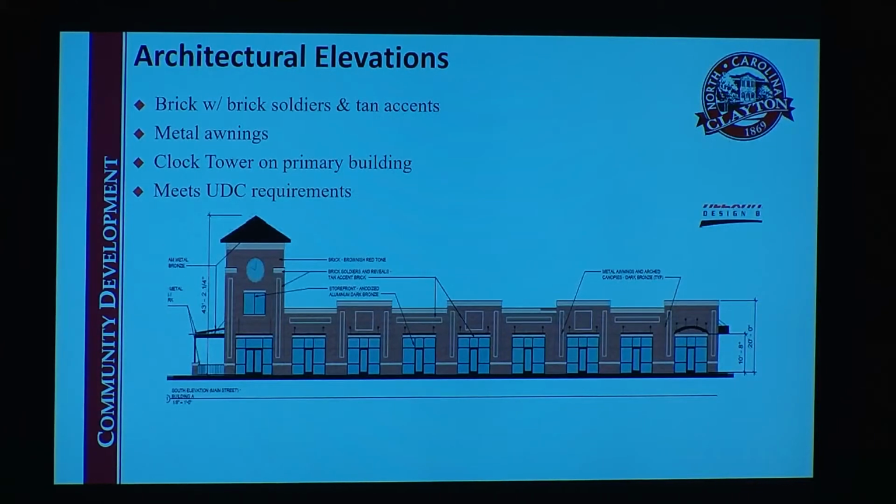These are the elevations. So the building will be primarily brick with some accent features. There will be metal awnings at each entrance. And then this specific elevation is for the larger building that will be facing Main Street. So that clock tower will actually be a decorative feature that will be on the corner of the lot. So when you're driving down Main Street, you can see it coming in. And both of the buildings do meet the UDC requirements. They are consistent on all four sides.